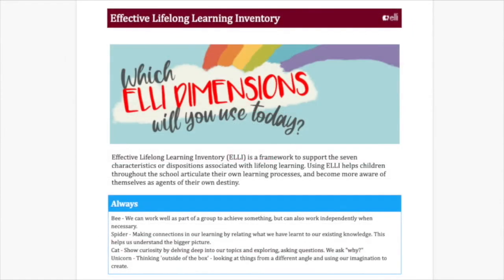The final page of your child's report includes the information about the ELI dimensions. ELI is our Effective Lifelong Learning Inventory, which is a framework to support the 7 characteristics or dispositions associated with lifelong learning. For each of the attributes which are characterised as animals, your child will be judged as to whether they are always showing them, usually showing them, or just sometimes showing them.